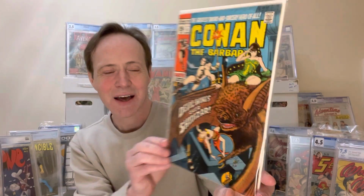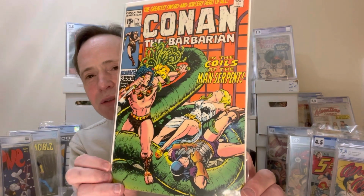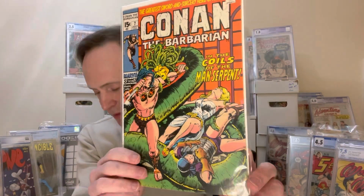Yeah, I think it's like Shadizar. This is the first appearance of Shadizar. And then we got Conan number 7. Great snake cover. And yeah, so that's just a good one.